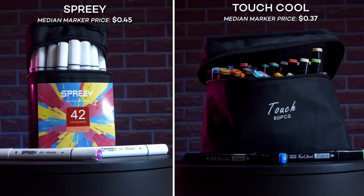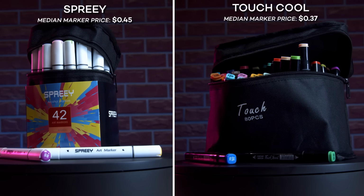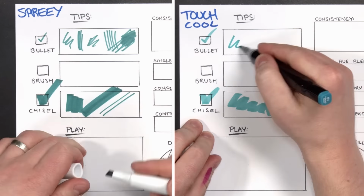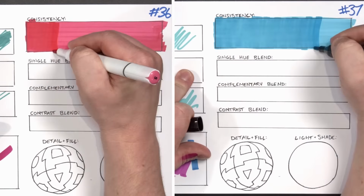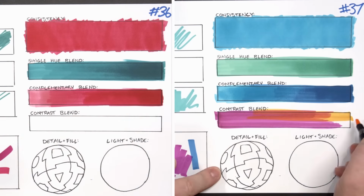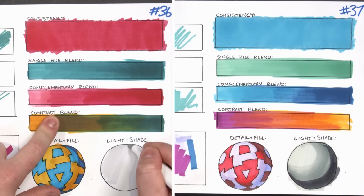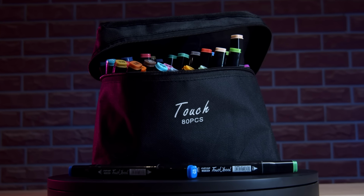Next! In the fight between Spree markers and Touch Cool, Spree was pretty stock standard, but Touch Cool were a little bit better. As much as it pains me to say, I am unbiased, even at the cost of my own sanity and pride. Touch Cool wins. Okay, there, I said it. Like, can we just move on?